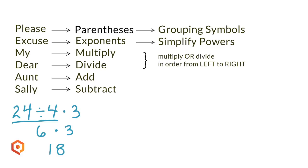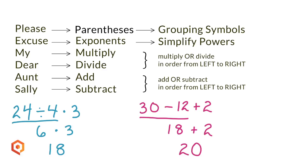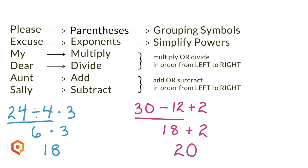Next, do addition or subtraction in order from left to right. Same story. In a problem like 30 minus 12 plus 2, do 30 minus 12 first to get 18. Then add 2 to get 20. Left to right. In all fairness to Aunt Sally, PEMDAS could also be, please excuse dear my Sally Aunt, in a problem where division appears before multiplication, or subtraction appears before addition, which is why I've thrown out Aunt Sally completely. I prefer a new, improved way to represent the order of operations.